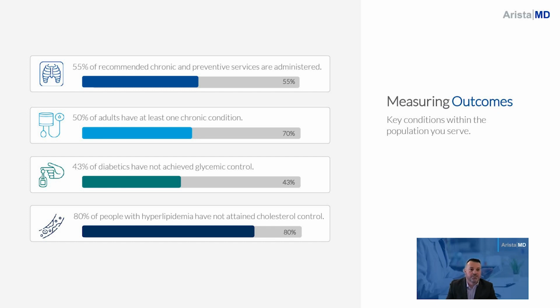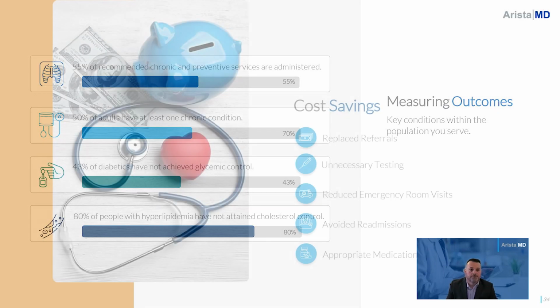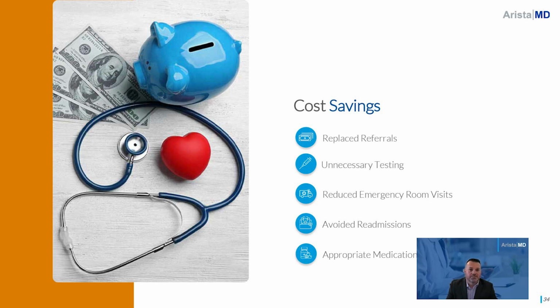Preventative care. Patients receive only 55% of the recommended chronic and preventative services. Chronic diseases. About 1/2 of US adults have at least one chronic condition. 43% of people with diagnosed diabetes have not achieved glycemic control, and more than 80% of people with hyperlipidemia have not attained cholesterol control. Measuring improvements for patients with these conditions can demonstrate the value of your eConsult program and also indicate a future reduction in high cost utilization. Let's focus on cost savings to your practices.